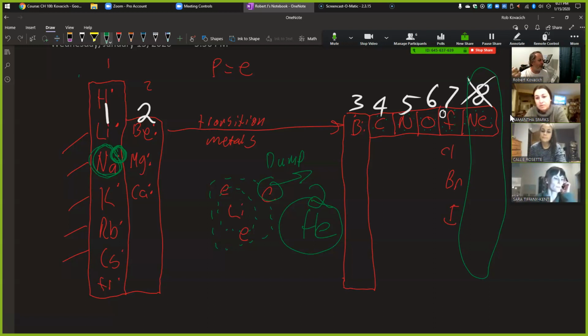What's it easier for sodium to do? Lose 1 electron or gain 7 electrons? Lose 1. It's always easier to do. All of this stuff is like atoms trying to be lazy. What is the quickest way for me to do this? So oxygen needs 2 electrons or lose 6. Well, it's a heck of a lot easier to gain 2 electrons than to give away your 6 electrons.